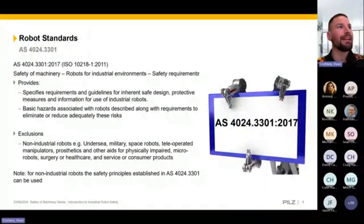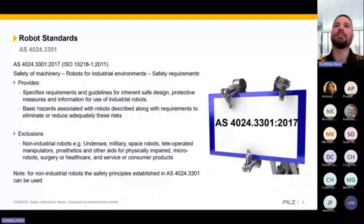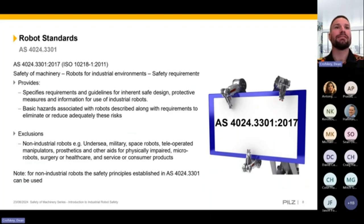But some of the other things this standard really talks about, which are important, are the safe design and protective measures. It gives an outline of some basic hazards associated with our robots. But then it also goes on to talk about the stopping functions, what they need to look like, and the different types of safety-related stop functions, whether that's emergency stop or protective stop. It goes on to talk about very important things like access limiting, how we do the access limiting, and the fact that we need to limit the axes.